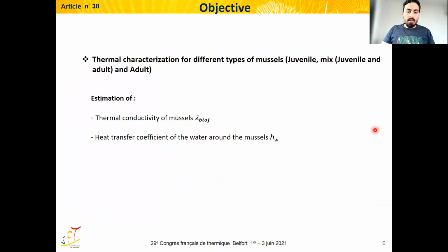That's why the objective of this work is to make a thermal characterization for different types of mussels by estimating the effective thermal conductivity of mussels and the heat transfer coefficient of the water around the mussels.